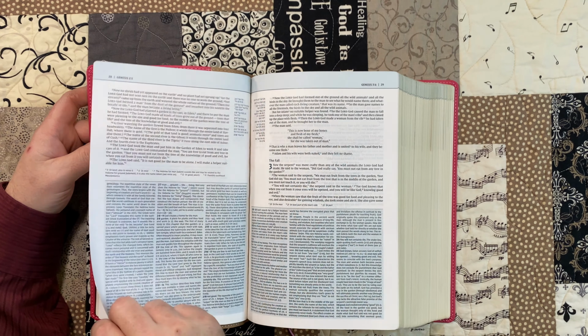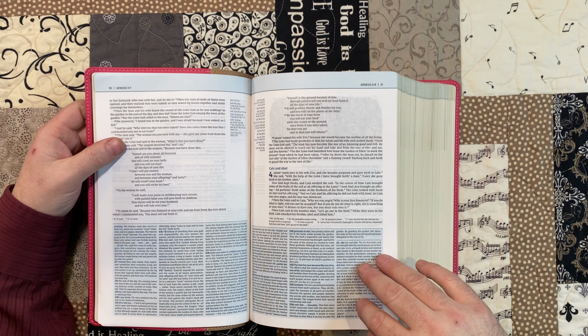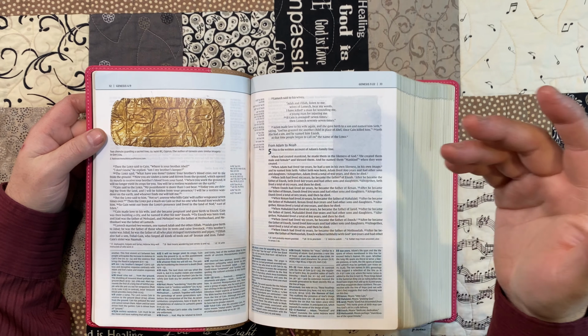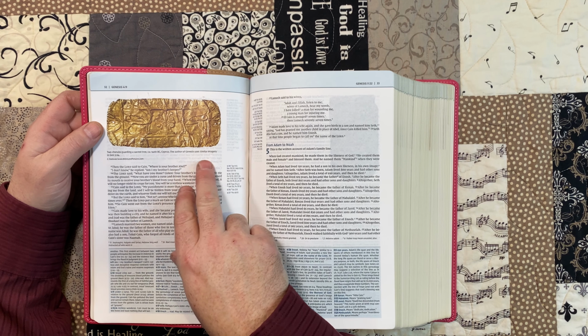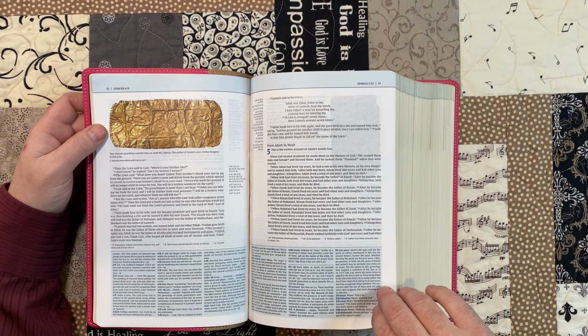And the font for the study notes is a different font from the actual Comfort Print for the Bible itself, which helped distinguish which ones are the notes and which ones aren't. Clean. There is just a lot of information packed in here. When you add that to some of the biblical examples and full color pictures, like an example of what the cherubs should look like, that are talked about in Genesis 3:24.